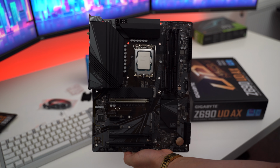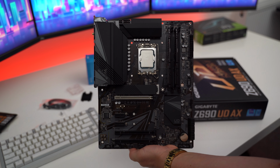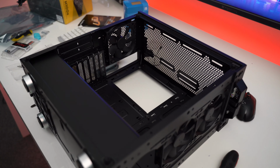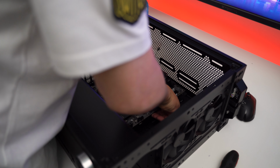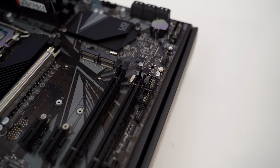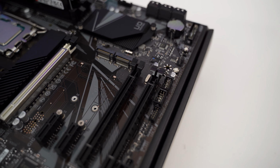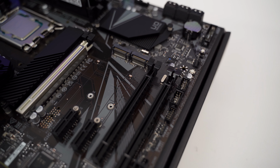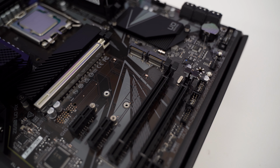For the motherboard I went with an entry-level Gigabyte Z690 model supporting DDR5. Even though this is considered entry-level, it still costs a lot. You're looking at around 220 UK pounds or 250 US dollars for the basic model. Taking a closer look at the board, Gigabyte have included one full-length PCIe 5.0x16 slot, one full-length PCIe 3.0x4 slot, and one full-length PCIe 3.0x1 slot.